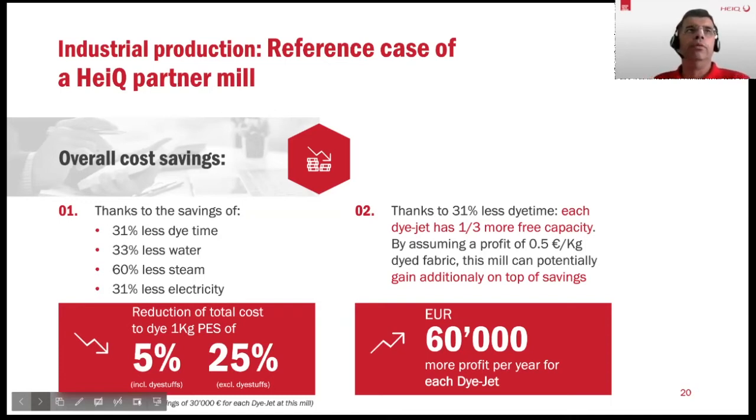Okay, so industrial production in a mill using this system, you can look at savings of 31% less dye time, 33% less water usage, up to 60% less steam, 31% less electricity, reduction of total cost to dye 1 kilo of polyester, including dye stuff, it's 5%, and excluding dye stuff, so your total energy and water and auxiliary usage equals 25%. Thanks to a 31% less dye time, each dye house can increase by 1/3 free capacity, which excites dye houses.